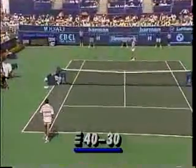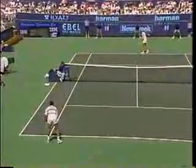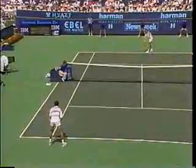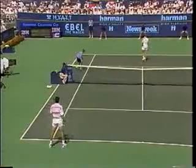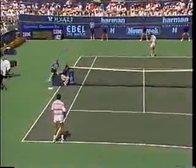When he won the Open first time, Sampras, he beat some pretty darn fine players. Lendl among them, who was the #1 then. He also beat McEnroe and then Andre Agassi.